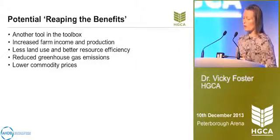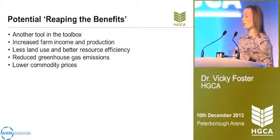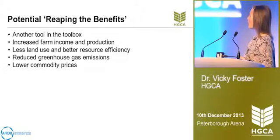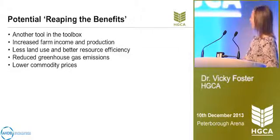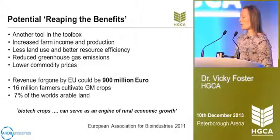We can increase farm income and production using some of this GM technology. There's a potential to use less land and have better resource use efficiency. There's evidence to show you can get reduced greenhouse gas emissions and lower commodity prices. Actually, this is more of a concern. So really, this is a big figure.